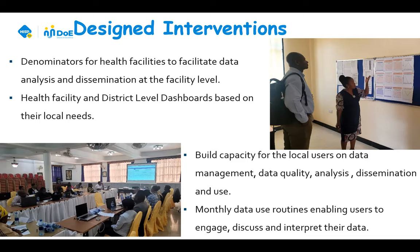The second part was to develop, together with the health facilities, facility and district level dashboards based on their local needs. They came up with their indicators: these are the indicators we want to monitor every month, these are the targets which we have, these are the areas which we want to monitor through our different programs. So we sat with them, built a facility level and district level dashboard with them, and then shared it with them for testing.